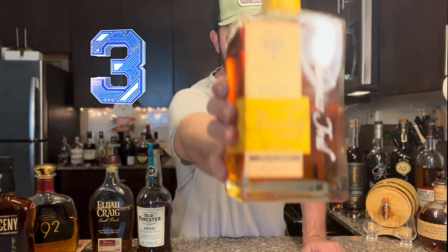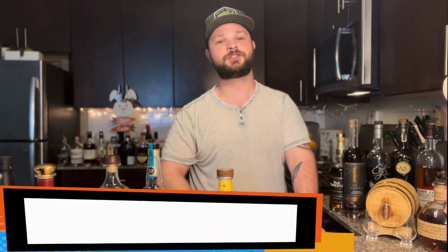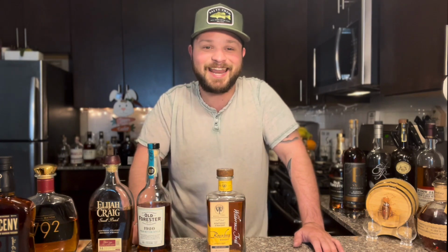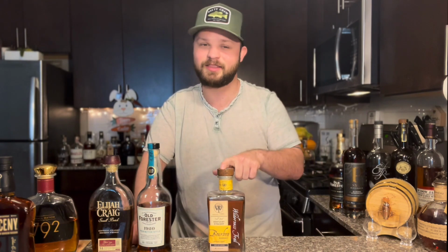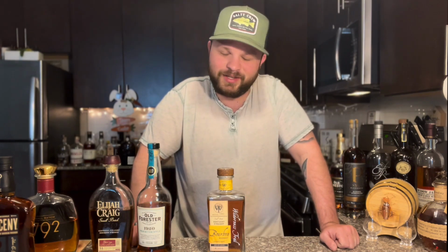Number 3 is one that I've already reviewed on this channel. It is going to be the Wilderness Trail Wheated Bourbon. This stuff is magnificent. I think it's better than Weller 107, like I said in my previous review on this. In my opinion, you do need a wheated bourbon on your shelf, and if you guys were gonna pick one up, I think this should be it, because it absolutely crushes the game with the sweetness from the wheat. It's so good.